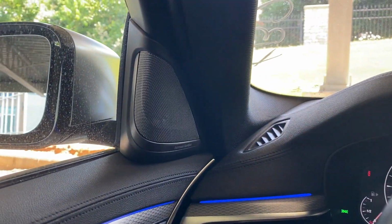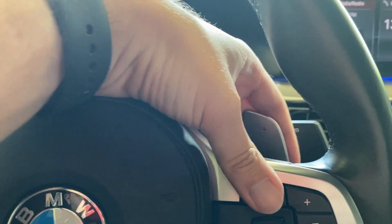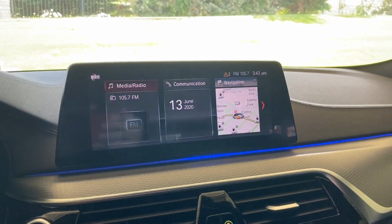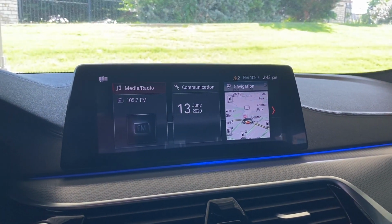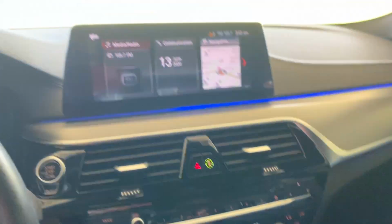Moving further, we've got the Harman Kardon sound system with the blind spot monitoring and the mirrors over here. You do have steering wheel mounted paddle shifters on both sides for that 8-speed automatic. And right here you have the iDrive system. It's got hand gesture controls as well as the remote right here and touchscreen.